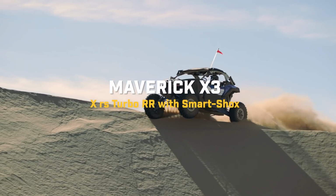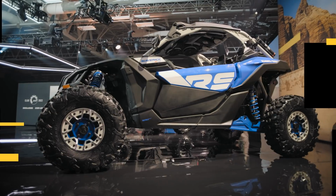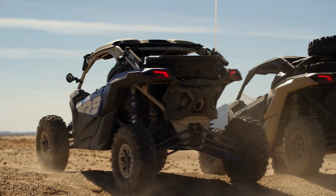Now let's shift gears and check out the Maverick X3 XRS Turbo RR with Smart Shocks. Grab some friends and get ready to charge to the front of the pack, because with loads of upgrades and an awesome new color, this is the adrenaline driver of the model year 22 Maverick X3 lineup.